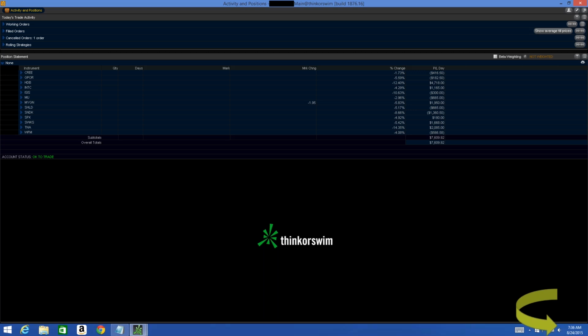And all of these positions that I have in my account were short puts. They were naked puts. And as you can see in the percent change column there, a lot of these positions were down big, 12%, 10%, 14%. Yet I actually managed to make a profit on the open during the flash crash of over $7,600. And I was able to do this using one of the adjustment techniques I'm going to teach you guys today.